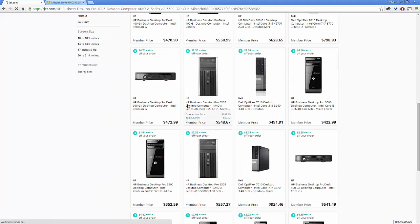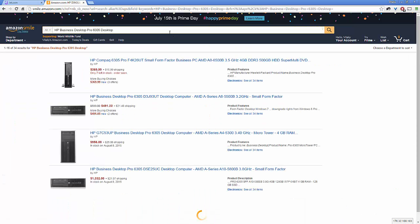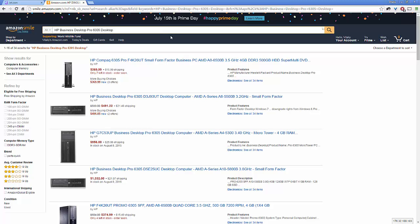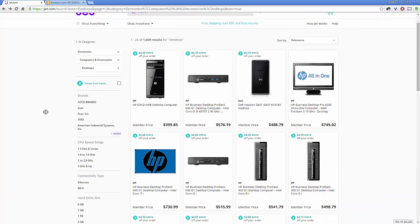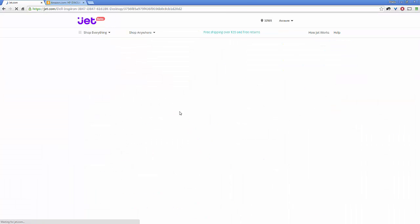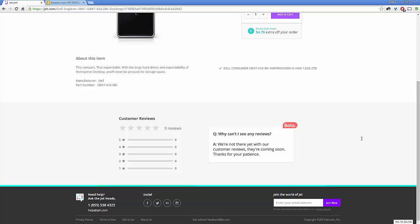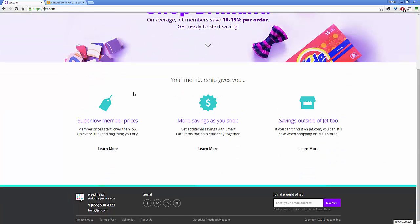Let's see this. Business 6305 Pro, 491, 369. I mean, these are not really the same models either. But yeah, sometimes you will find things where you are saving money, and then other things just don't make sense, and that's mostly because they're still trying to get suppliers on board. It's just a beta. I mean, they barely got reviews up for items. They're still working on it, but overall the website is making big changes, and it's going to be growing into something really cool.